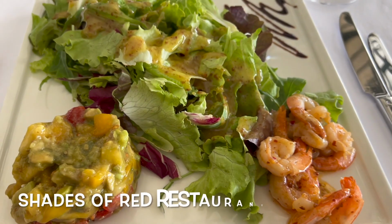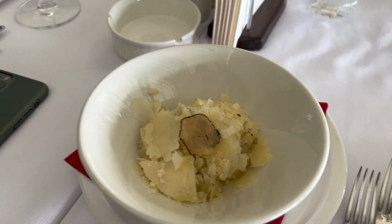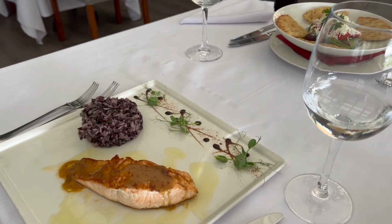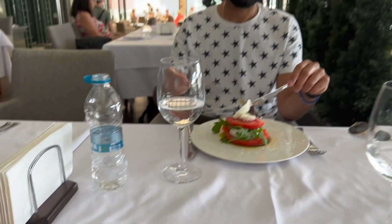Everything's very spick and span, and you can expect very high quality and more modern interpretations of dishes, not traditional Bulgarian cuisine. I had a shrimp and avocado salad, which was delicious, with some mashed potatoes with truffle, which was amazing. My mom ended up getting a salmon, which I tried, and it was also very, very good. And my dad and Dylan both got two different kinds of salads.